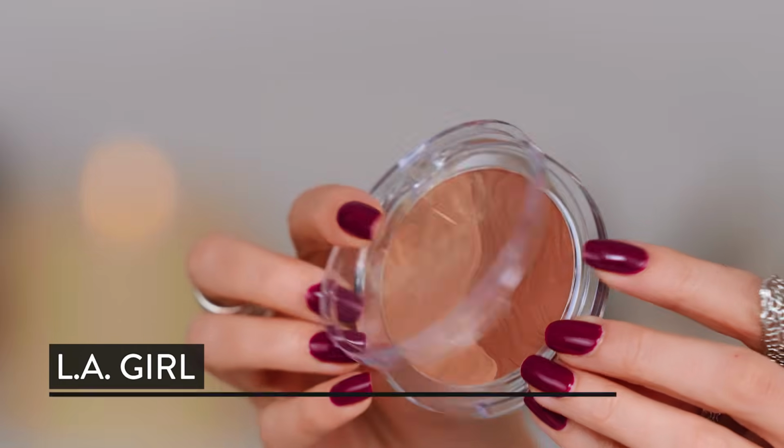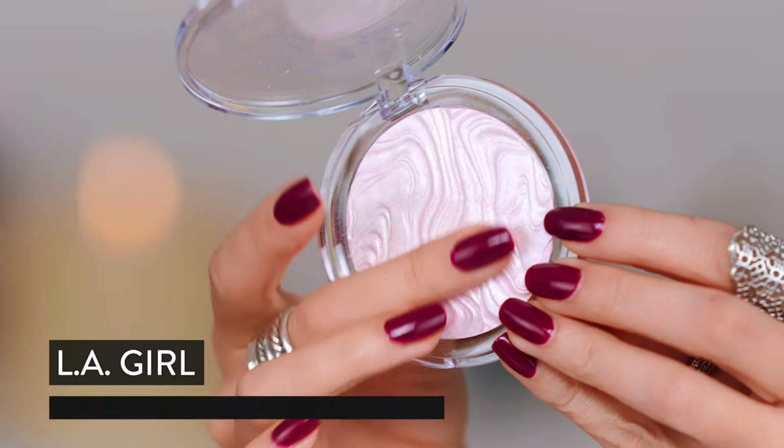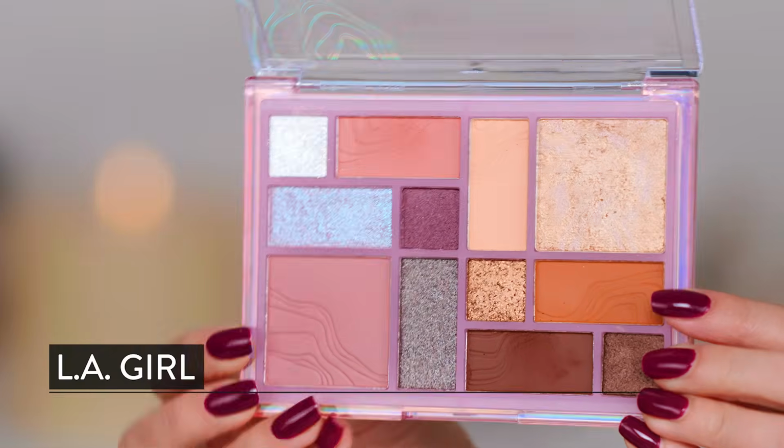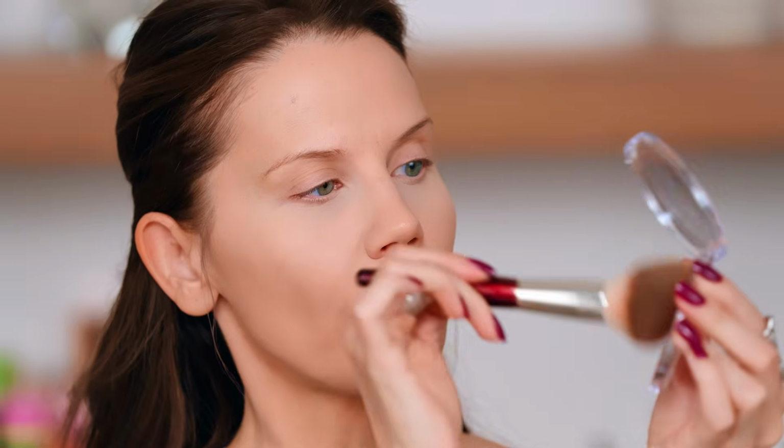I want to do a couple more things to the face before we move to eyes. I want to do a little bronzer and highlight. These are holiday edition bronzer highlighters from LA Girl. I thought that their collection this year was really cute. I always have a good time with their holiday collections. I have an eyeshadow palette here as well. And I got this at Ulta. I'm gonna go into both sides. I do have, as always, a Bounty paper towel in front of me to tap off excess. That is one of my favorite techniques.